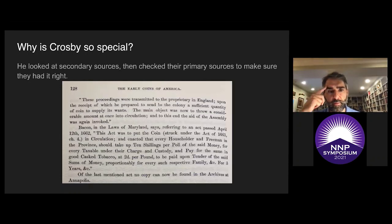Like on this particular citation, he's talking about circulating coins in Maryland, and he cites a book called The Laws of Maryland, which is just a collection of all sorts of legal documents. And this collection publishes this law from the 1660s. And then when he went back and looked for that actual law in the archives, he didn't find it.